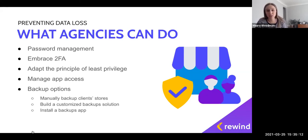Here are some other tips though. It's not all just about backups. There's lots that we can do to protect our data. So here's a few. First one, password management. I use a password management app. We do at Rewind. We use 1Pass. Total convert on this. It's so nice when a solution is better and more convenient, and I think that's what password management apps give.